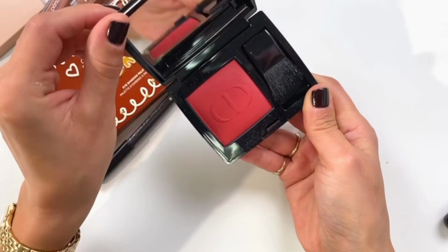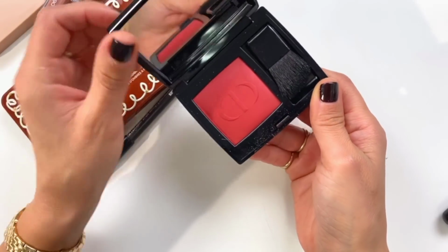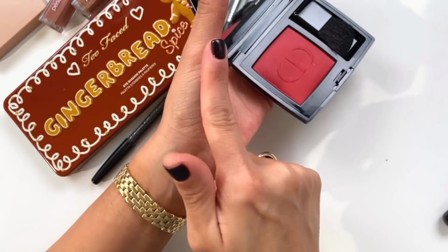I'm gonna try this blush, Wish Me Luck, because it's very red and I don't know if it's actually gonna work out for me, but it's so pretty. It's by Dior and it's number 999. You know how they have that lipstick? It's pretty famous for Dior. It's called 999, and so I guess this is the blush version of it.